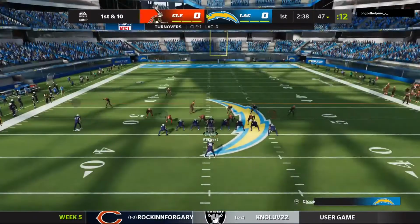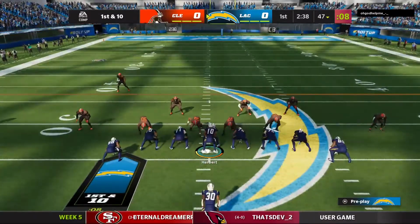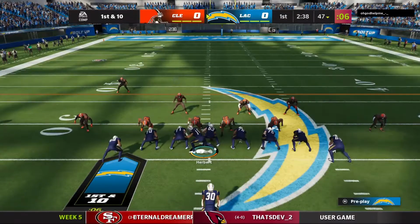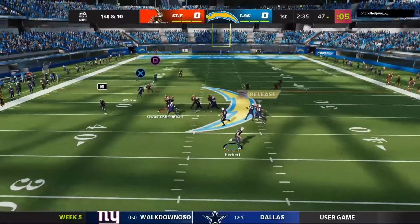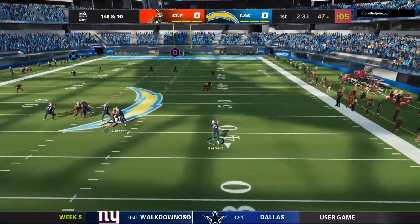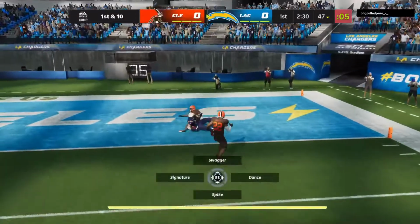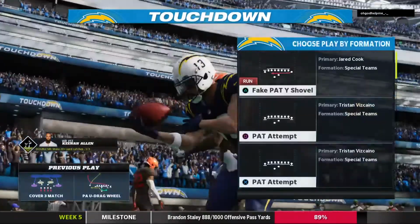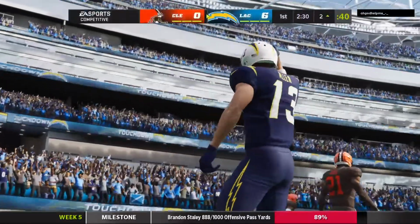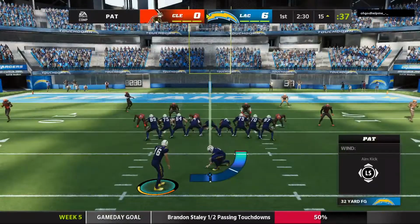Herbert and the Chargers now with a 1st and 10 on their side of midfield at the 47. Following the fumble recovery, Herbert sliding out of the pocket. Oh, he's going to take a shot right away. And this is caught. Touchdown. Keenan Allen, his 2nd touchdown on the season. And the Chargers have taken a first-quarter lead.